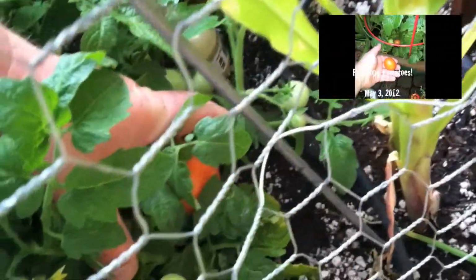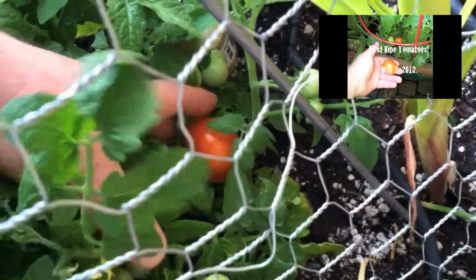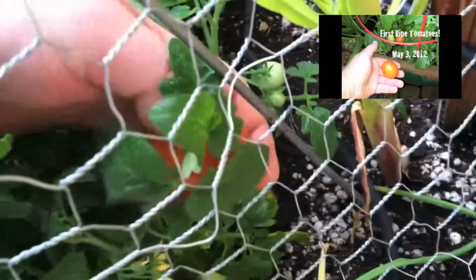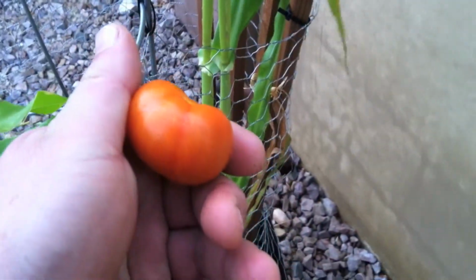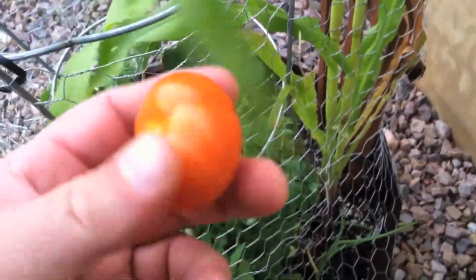So, there we go. That's nice to see that color. But this is just loaded with little tomatoes. So I'm going to let this one go another... Oh, no, I guess not. I just picked it. So there we go. Our first tomato of the year. Not very big, but I think this is a cherry tomato or a patio tomato anyway, so they're going to be small.